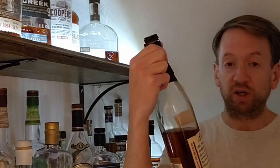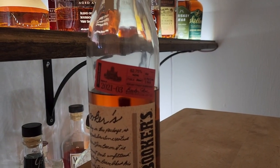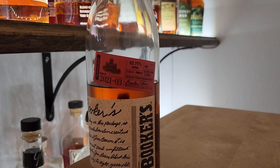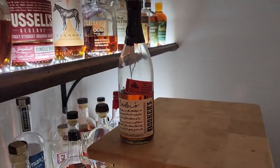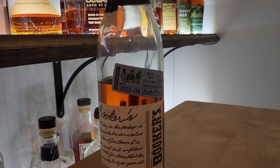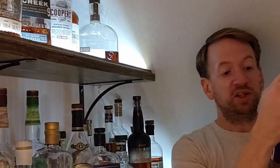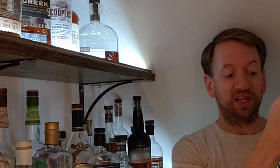Okay, the Booker's in question today is Booker's 2021-03. It's 62.75% alcohol. It is 6 years and 5 months old. Booker's 2021-04 is 62.2% and 6 years, 6 months, and 12 days old.